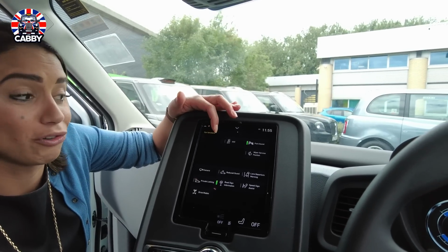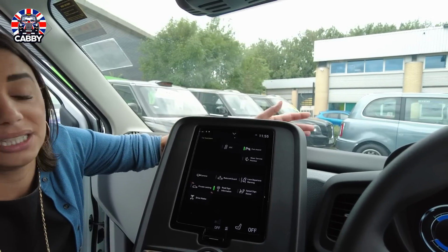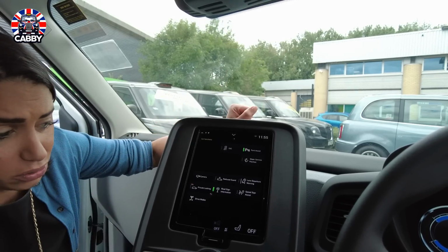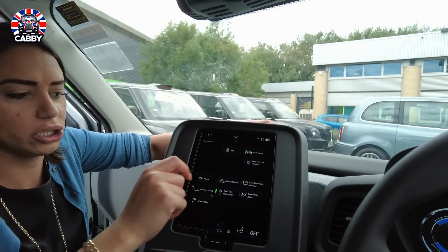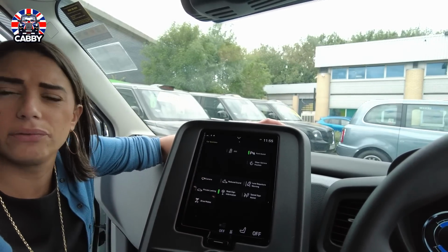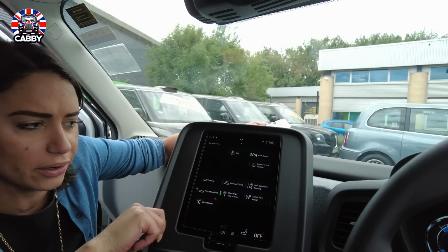So, grey means off, green means on. Traction control you can turn off. Park assist, your front and back parking sensors, you want them on. Wiper service position you don't need to worry about. Camera just brings up the reversing camera without you putting it into reverse. Reduced guard turns the alarm sensors off in the back. So if you've got a dog or kids or whatever and you need to run to the shop and lock them in, it'll stop that going off.